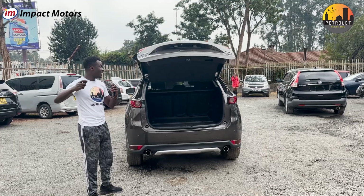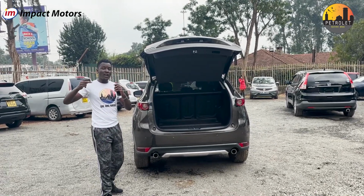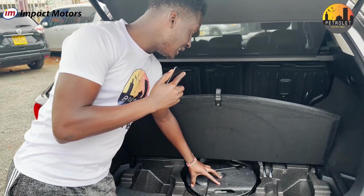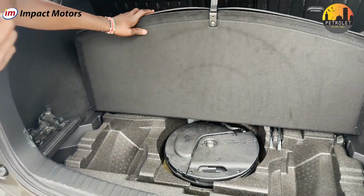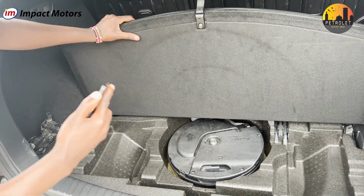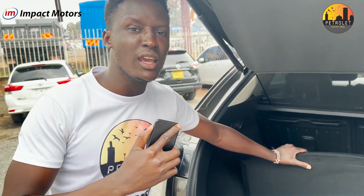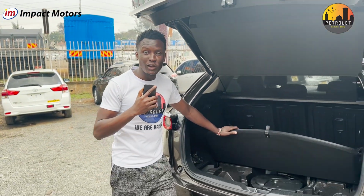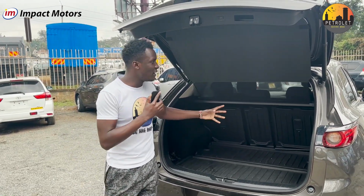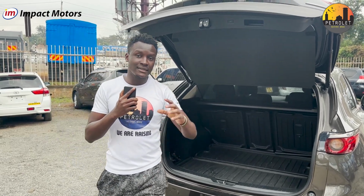This car comes with an electric tailgate, which not all crossover SUVs come with. There is a Bose subwoofer down here, which means that this car comes with a really nice sound system. Imagine having a Bose sound system as standard in your car. What else will you need? You will not have to go and upgrade your speakers or your infotainment system. Mazda has that covered.